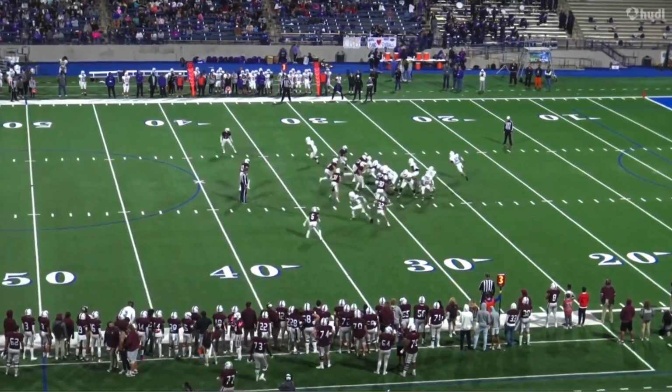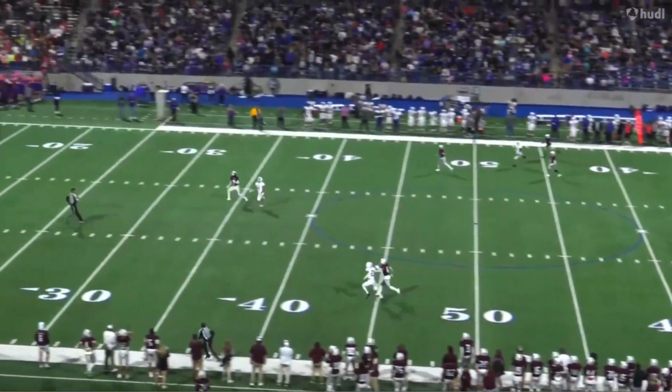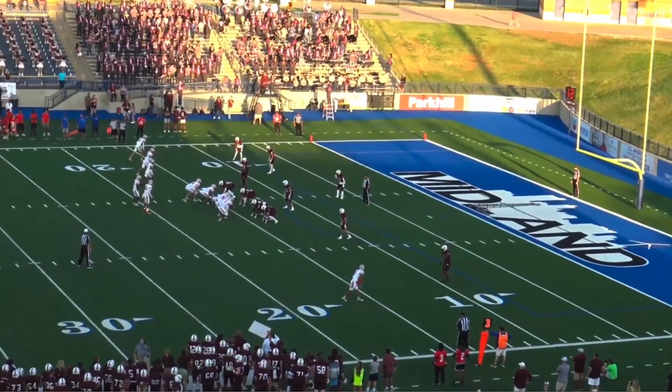Here we go right here. Playing off coverage. That looks like they could be man. Maybe it's cover 3, but he's doing a beautiful job staying on top of the route. You know, 2 to 3 yards on top of that route. Never gives up that cushion, and then is able to get an interception from it.